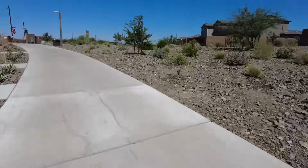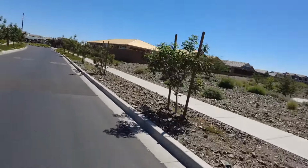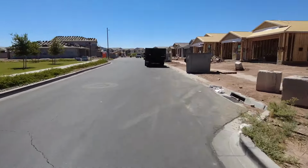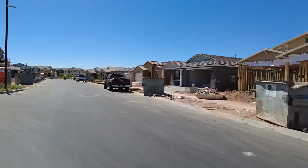So here we're going to check out our first neighborhood. Still got some construction happening, so you know what that means for me. Try not to eat it on a rock. It's always cool though to see how they build, because you can get an idea of the quality of things they're focusing on.